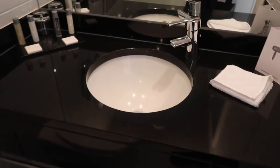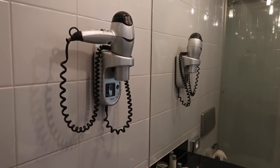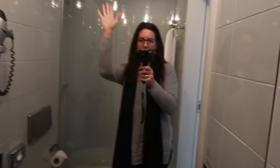So the bathroom is actually quite nice. Nice shower, very clean, plenty of, well, one towel. That's not gonna do, I may have to ask for more towels. And hairdryer on the wall, and very nice. And there I am again, very nice, clean and bright, if you guys can see. Everything is very nice, clean and bright in here.